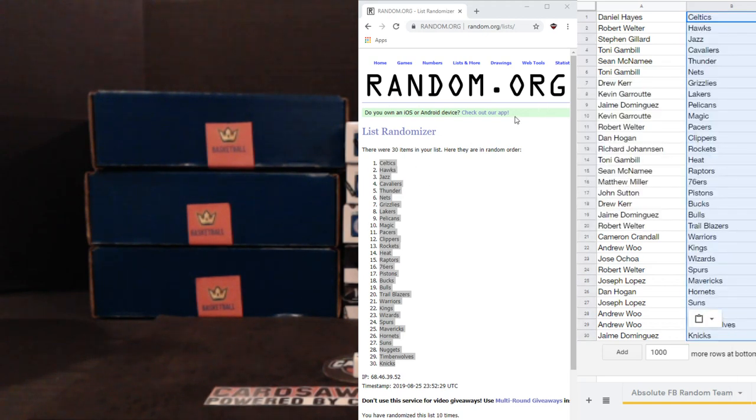Here we go. Daniel H, Celtics, Robert W. Hawks, Stephen G. Jazz, Tony G. Cavs, Sean M. Thunder, Tony G. Nets, Drew K. Grizz, Kevin G. Lakers, Jamie D. Pelicans, Kevin G. Magic, Robert W. Pacers, Dan H. Clippers, Richard J. Rockets, Tony G. Heat, Sean M. Raptors, Matthew M. Sixers, John S.